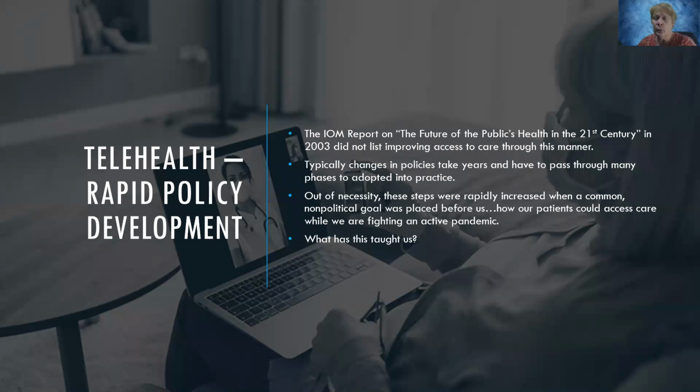Now, in your reading this week, I did have quite a bit of reading, or viewing on websites and videos, on telehealth. The reason I did that was because it is a perfect illustration of policy development that happened very rapidly because everybody had the same goals in mind. When COVID-19 hit and we suddenly didn't want people going to their healthcare providers if they didn't need to, virtual visits came to the forefront.